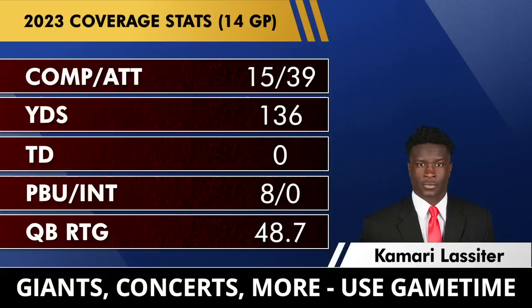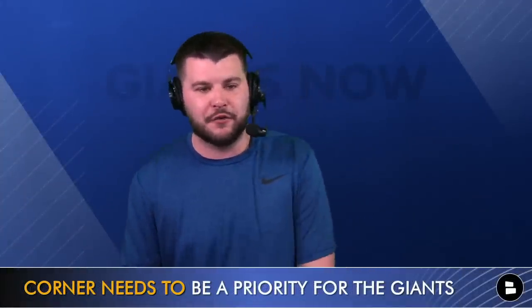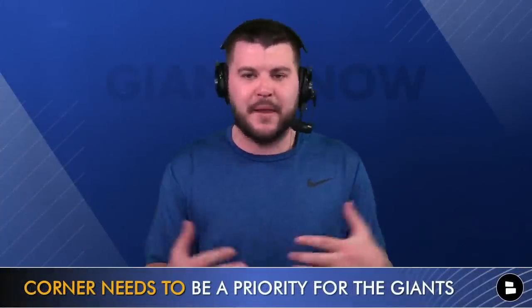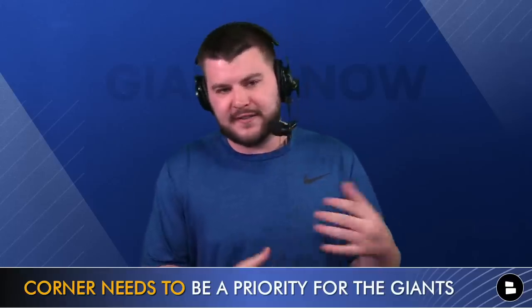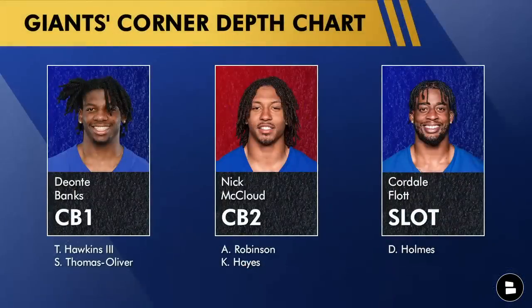Do I think that one day he could be a cornerback 1? Yeah, but I think he settles in more in his career as a CB2. And that is fine because the Giants already have Deonte Banks. And if you could have Banks and Lassiter as your boundary corners for the next couple of years, you're going to be in a really, really good spot. Corner needs to be a high priority for the Giants. I know they invested a first-round pick last year in Deonte Banks, and I thought Banks played pretty good for his rookie year. Needs to tighten up a couple of things, but he was a rookie, and I expect him to be a big-time player this year.